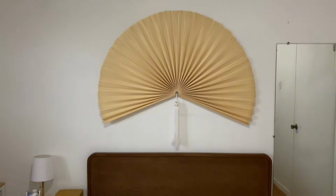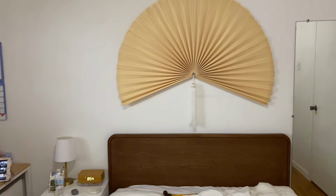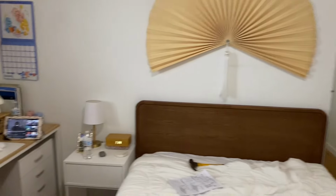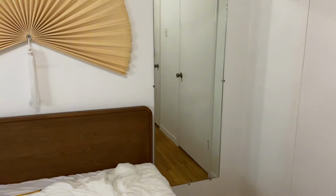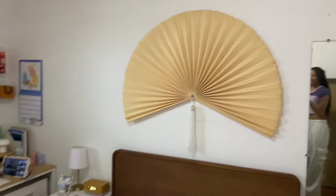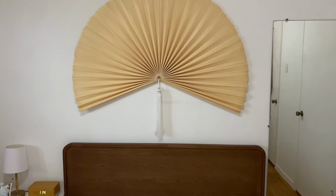Here's what this is looking like. Something tells me it's a little bit off center, I'm not gonna lie, but I think it looks really, really good. This nightstand over here is actually going to go over there when I remove my mirror, because I feel like it'll look weird sitting in front of my mirror. It is a little bit, but it's not that noticeable, right? Am I right? Maybe a little bit.